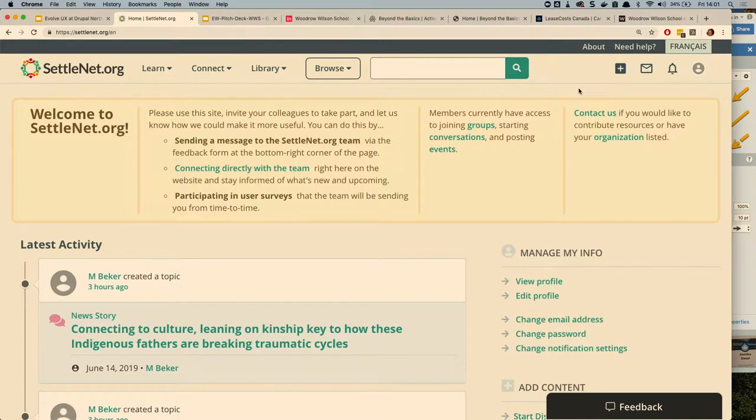I like your welcome to settlement.org. It's lovely, but it's the kind of thing that I would expect to be able to collapse or disappear after I'm done with it, because I don't need to come back to and see it all the time. I don't know if that's in there. And third, go back to your search. Search for anything.